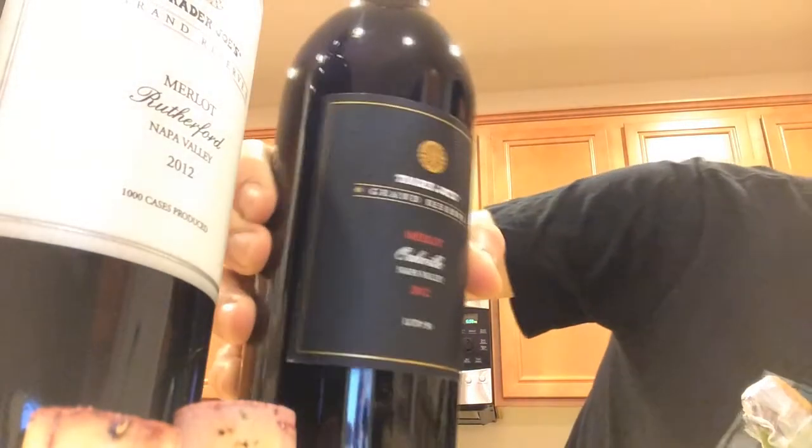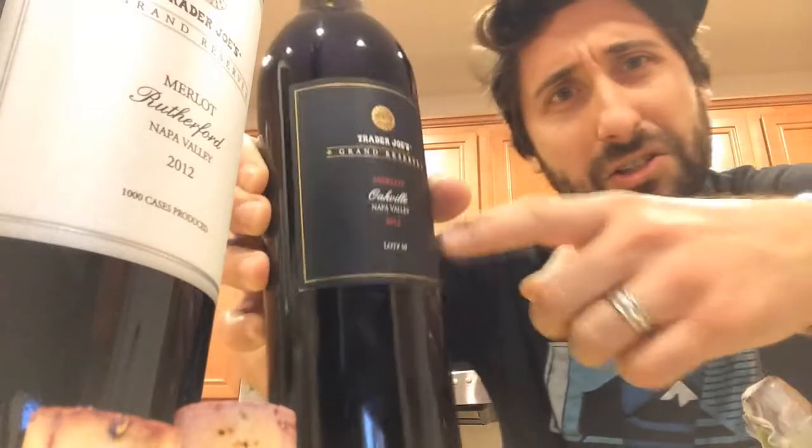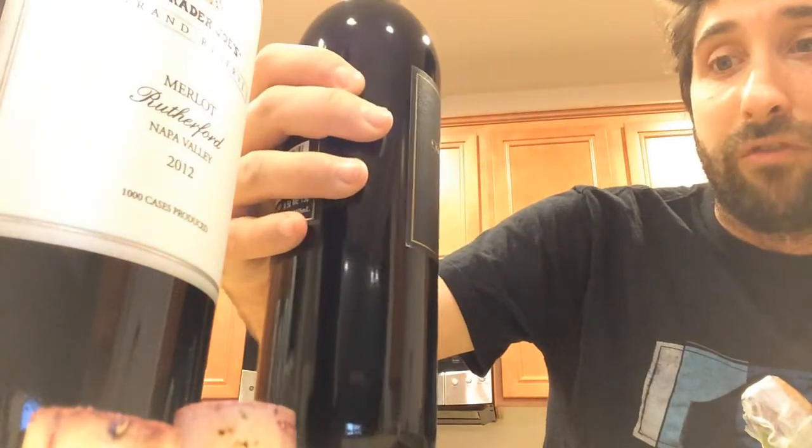But when you've got something like this Trader Joe's Reserve, this is a Rutherford Merlot, 2012. When you start going into these sub AVAs and getting a little bit more specific, these things are kind of fun. And then I've also got this Grand Reserve. They're both Grand Reserves. This white label was $14, the black label $12. This is the Oakville 2012 Merlot.